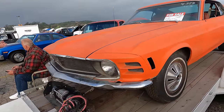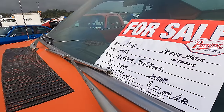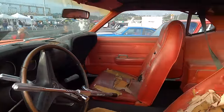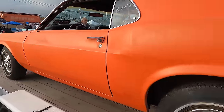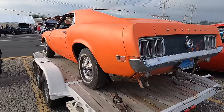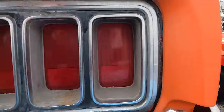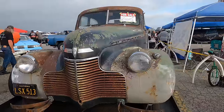The '70 Mustang Fastback says 4-speed with a 302, $21,000. It looks like it's been recently rattle can painted, so be wary of that. That's often done to hide things. Last tagged in '98. They left the patina.